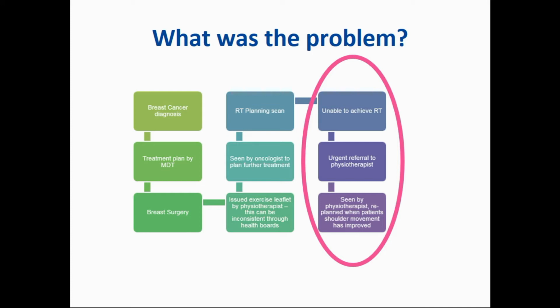Not all patients will go on to receive further oncological treatment, but for those that do, radiotherapy is often a choice of treatment. At this point, patients have to be able to have their arms above their head after surgery, to achieve the position for their radiotherapy plan and scan, and then to go on for their radiotherapy treatment. But we were finding that there was a large proportion of patients who were unable to achieve this position for radiotherapy. Now, this has a major knock-on effect for a variety of different areas, not only for the patient's psychological well-being of being told they can't be planned because they can't achieve the position.